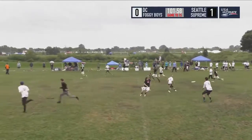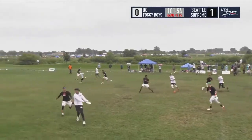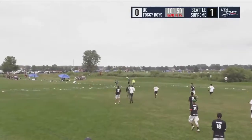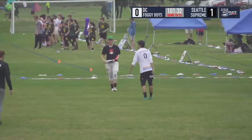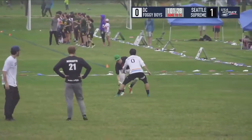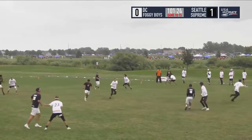And a little bit out of reach, but still caught. And looking for the end zone, goes overhead. Thought maybe to get close to the end zone, but hard to execute there, and so given the disc to Seattle for their first break opportunity of the game.